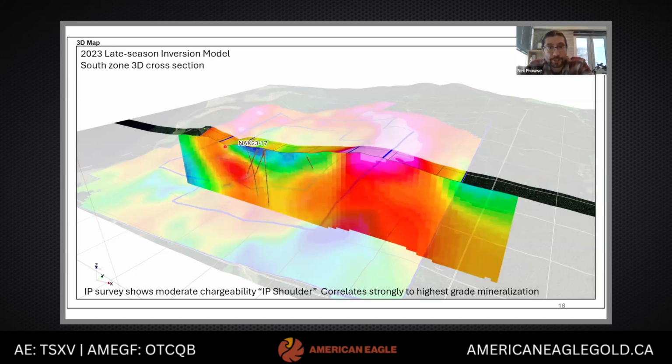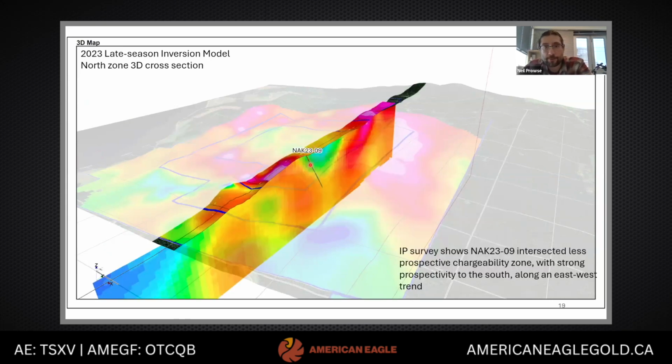Similar expression stepping to the south through the south zone, so 17, a bit broader here, and this is a broader targeting tool, but it's not often you see an agreement this well with geophysics and mineralization. So it's very, very encouraging to see. And when we step over a perpendicular section along trend of that 2309, there's a little bit more complexity going on in the IP signature at depth down to the south of the porphyry stock, and that's very interesting.